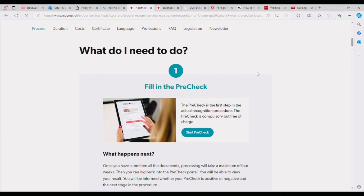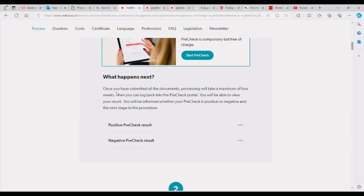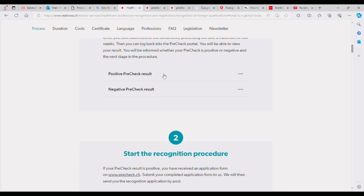You need to fill the first step, which is the pre-check. Open it and make your login here. On this page, you can actually change the language as well. I have already changed it to English. Once you have submitted the pre-check with the documents and all, processing will take a minimum of 4 weeks.